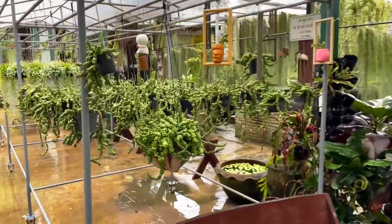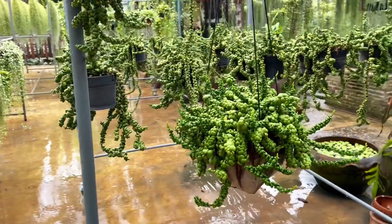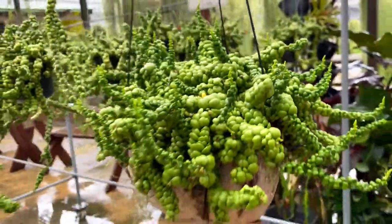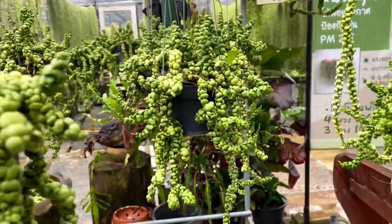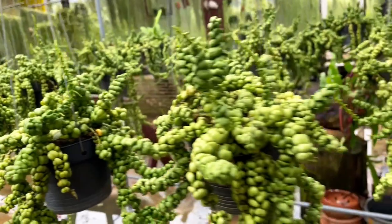But my god, look at this! Look at all these Dischidia. The nursery they were supposed to go to has a lot of Dischidia as well. So we will see a lot of that hopefully later. But look at this! My goodness! Oh my goodness, this is very expensive stuff in Indonesia. This is super, super rare, super hard to keep alive too.